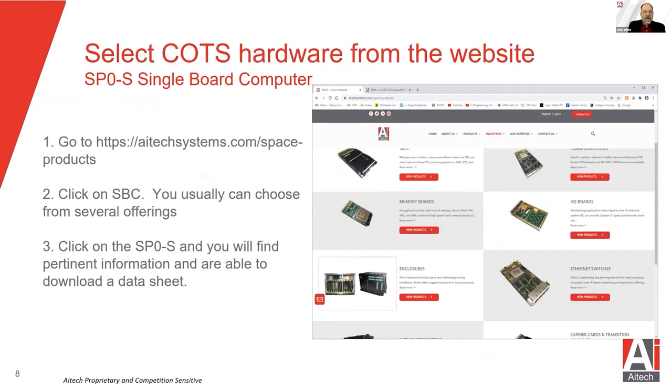So the way that you'd start is that you'd go to the AI Tech website. And here I just have a picture of what you would find if you clicked on our space products and looked for single board computers. And you will see that you have a selection to choose from. If you click on the single board computer, you find that we have what we call our SP0S, which is our fully space rated single board computer. It has many IOs and many capabilities. It's a CPCI backplane. It's been available since 2012, and it's been flying since 2014.